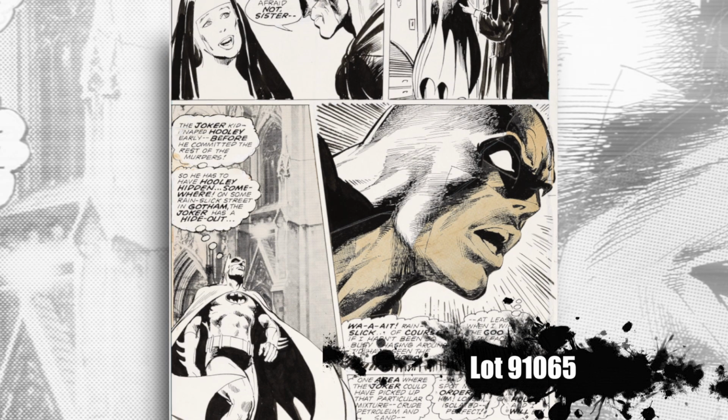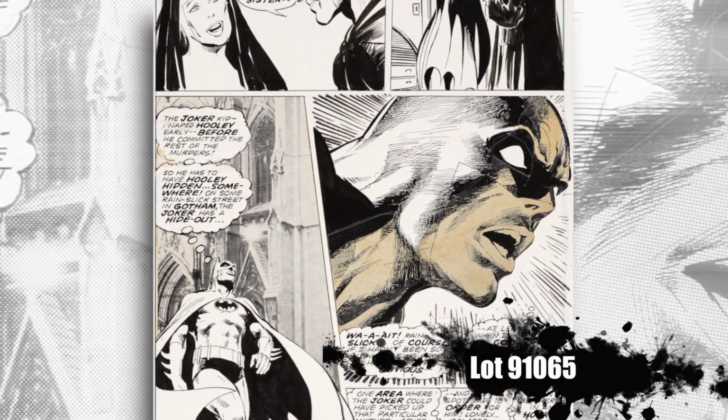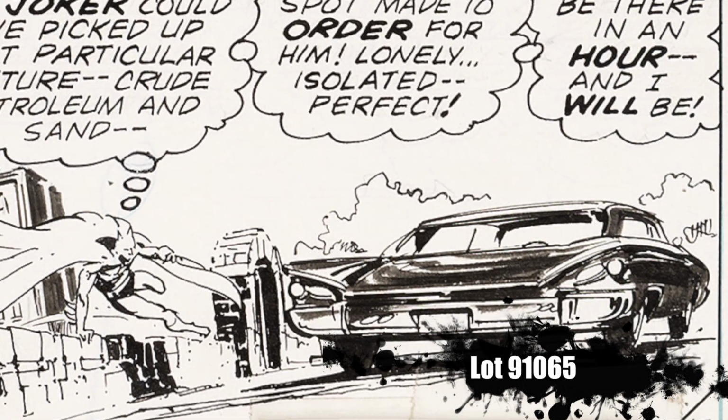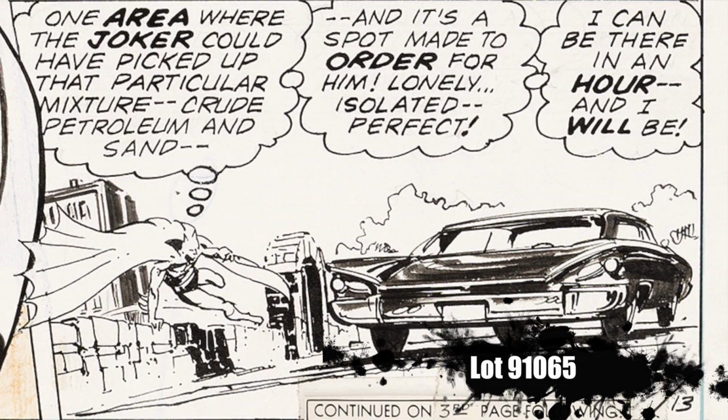You remember the Joker's five-way revenge, the classic story from Batman number 251. That's probably one of the greatest Batman stories of all time. Here's where he realizes where the Joker's hideout has to be, and I love the early 70s version of the Batmobile as envisioned by Adams.